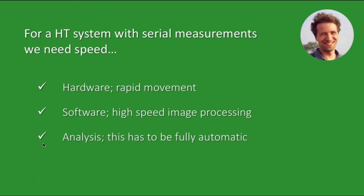So for a high throughput system with serial measurements, we need speed to minimize the time between measurements. So you need fast hardware, rapid movement of the optics or the cells. You need high-speed software. Luckily, IonOptix already has that, so we could lean on that. And then, of course, you need to improve the analysis, because if you stick with the currently available analysis methods, you're just moving the bottleneck. So I'll address each of these 3 things.